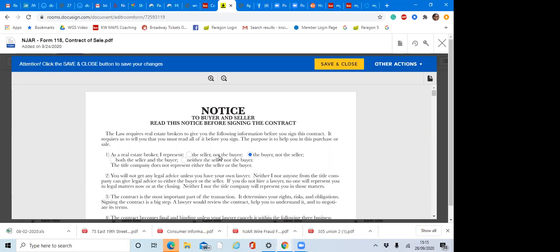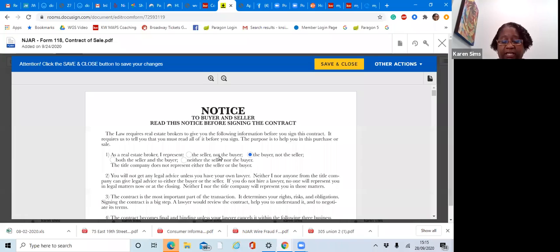The listing agent negotiates the commission from the seller. The seller pays out the commission. The listing agent is the one who determines the split that is being given out. At Keller Williams, we give out 2.5% regardless.